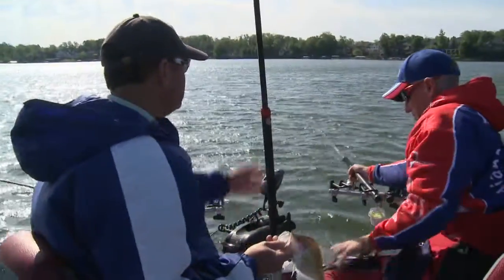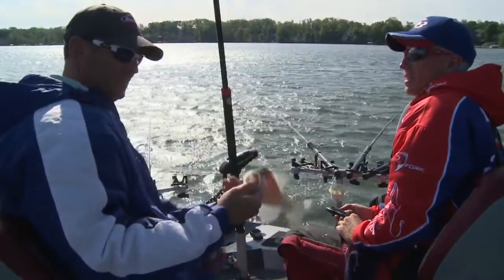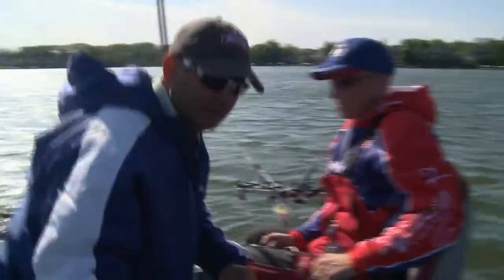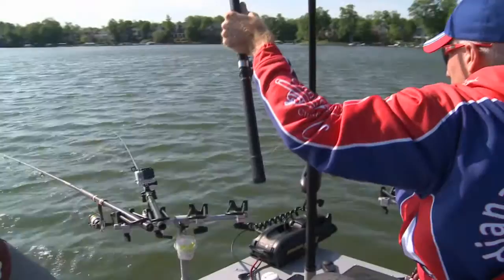I just wish that we could just show people the Mossbacks down there. Yeah, well, they work really good. They really do. That's an 11-inch fish right there. Yes. Nice fish. Mossback fish. David, I'll go ahead and catch yours. You go ahead and get mine too.